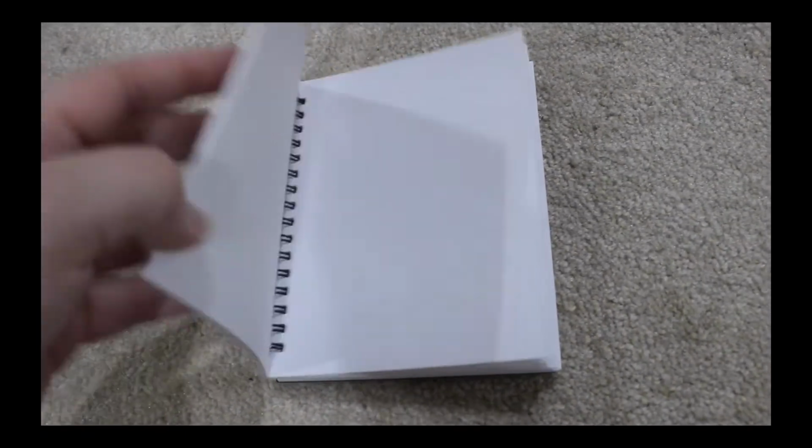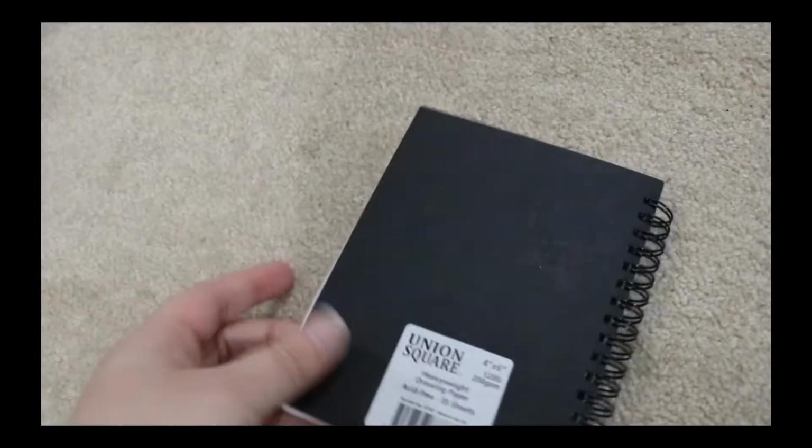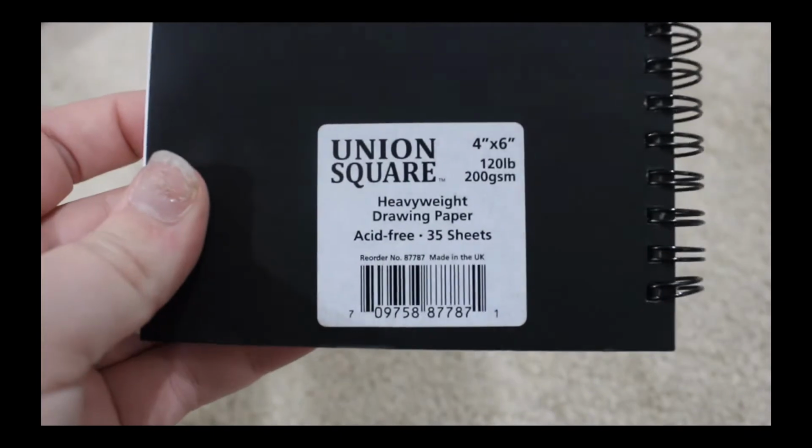So this one is from Union Square. It's just blank. It's good calligraphy fountain pen paper. I think I tried it out and ripped it out, but I believe it works pretty well. Like I said though, it's just Union Square. It's a 4x6 drawing paper.